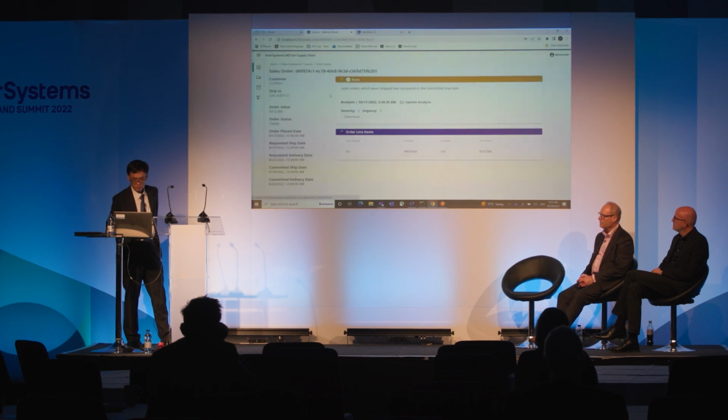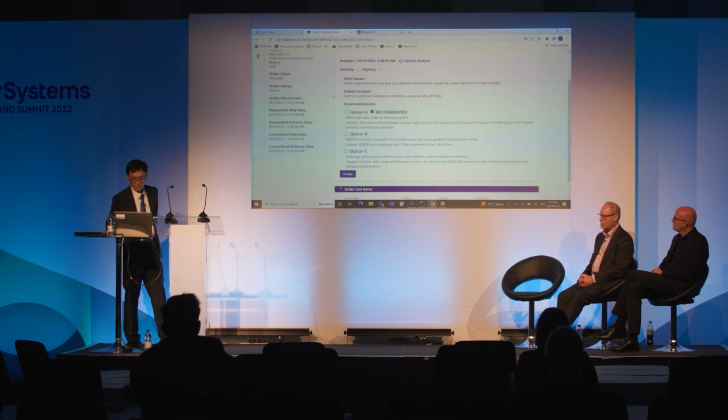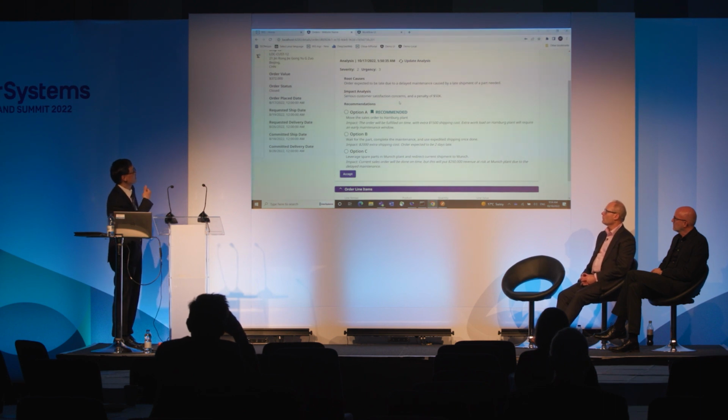So if I open that particular one, here we go. This is one of the orders impacted. If we don't have the parts at the manufacturing plant at the right time to service the machine, then we cannot fulfill this order on time. The system already ran analysis for us. It will go through all these details, saying what's causing it, we know what's causing it, and the impact, right?